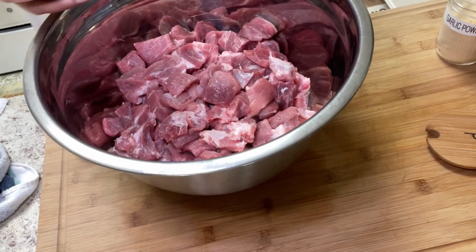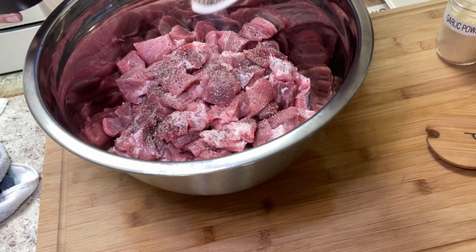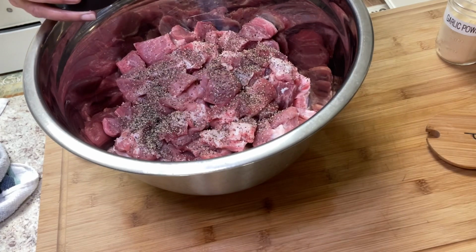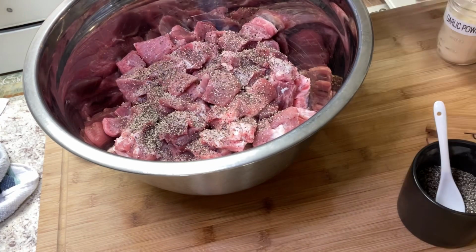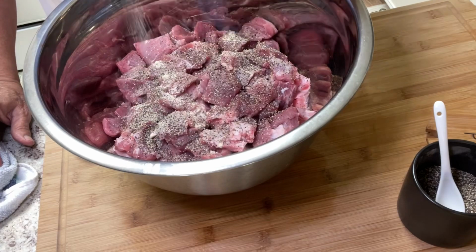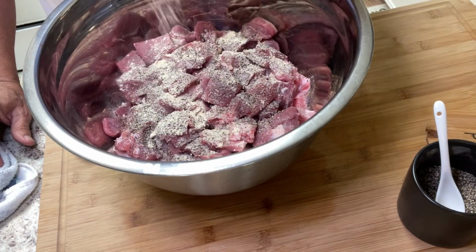Here's our tips, and we're going to go ahead and get them seasoned. Now, I'm not adding salt to this because we're going to be adding a half a teaspoon of canning salt to our jars. If you were doing quarts, it'd be a teaspoon. So I don't want to over salt this, depending on what recipe I want to use. So I'm just going to do it with garlic powder and coarse black pepper.